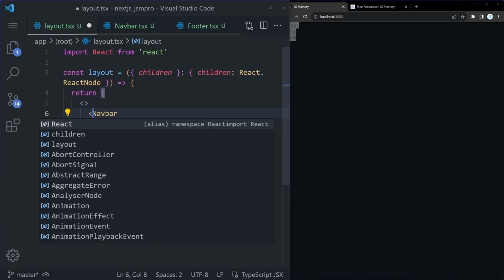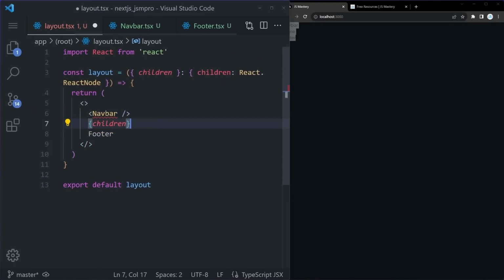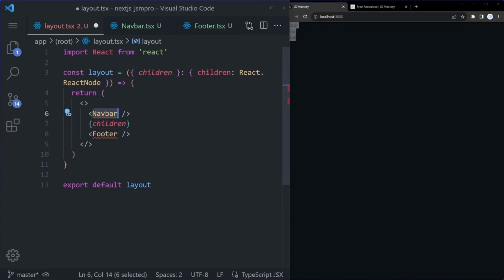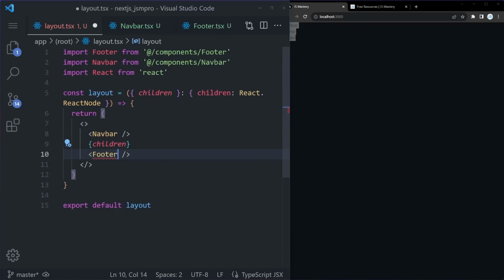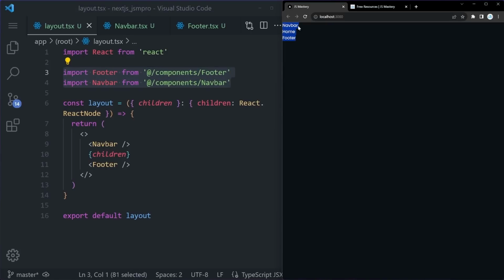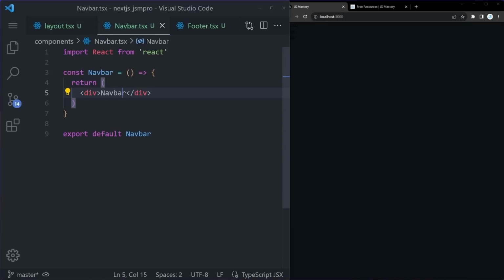So here we can just turn this into a self-closing component, as well as the footer, and we can simply double click and press Control space or Command space on Mac, which is going to give you the import statement for that specific component. So you can get them from here, or you can just manually type the imports there. And now nothing's gonna change seemingly, but now we can move into our component and we can start working on it.